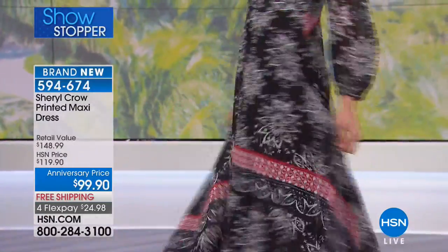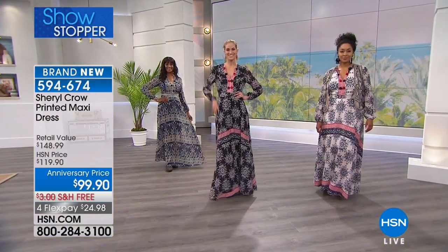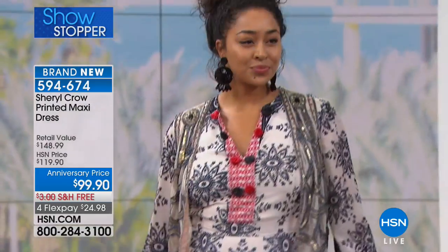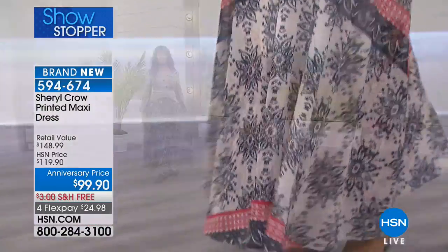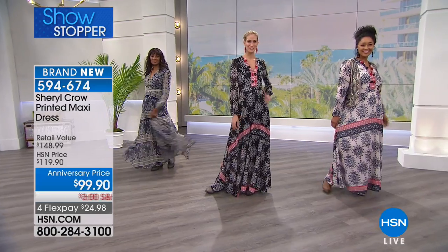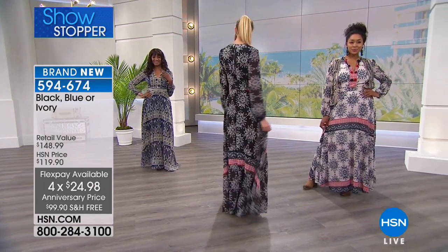All right, we'll let you know when the bag has been spoken for, but now let's talk about your showstopper. This is your printed maxi dress, and ladies, it has been on fire. This is a new rendition of the dress that we loved in Sheryl's collection. And tonight it's under $100, which is a $20 savings. So three different looks for you. We have it in black, we have it in the blue, and then we also have it for you in the ivory, which is what you are wearing.